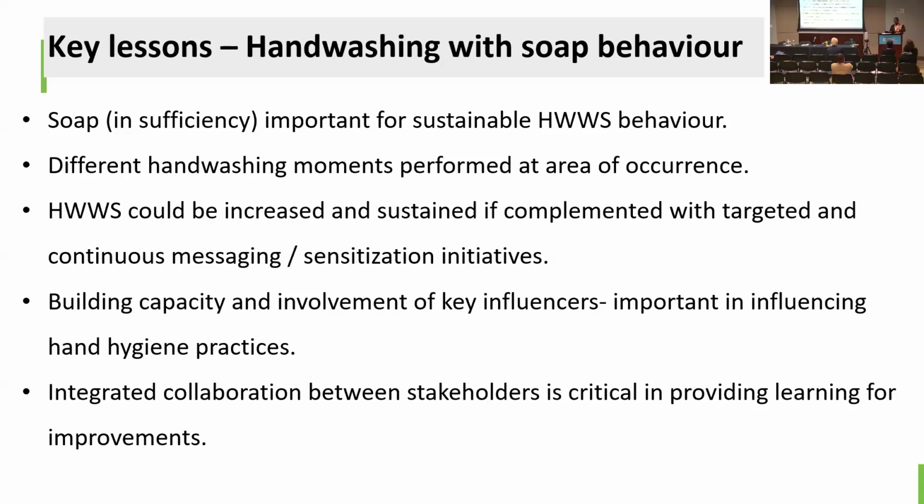Then also hand washing with soap could also be increased and sustained if complemented with targeted continuous messaging and sensitization initiatives. So this wasn't part of our study. Our interest was to understand how much a fixed facility contributes to increase in hand washing practices with soap. But if complemented, then it also becomes important.